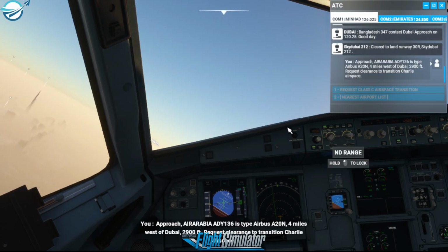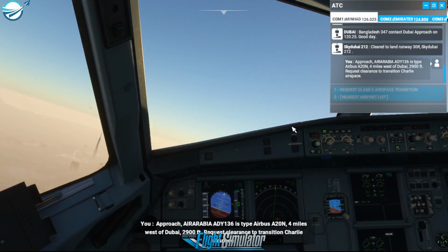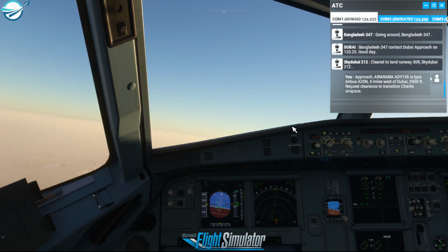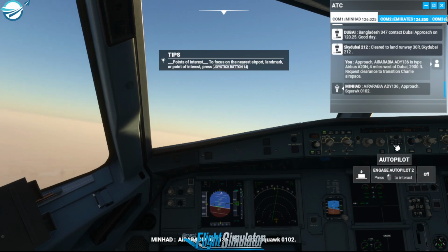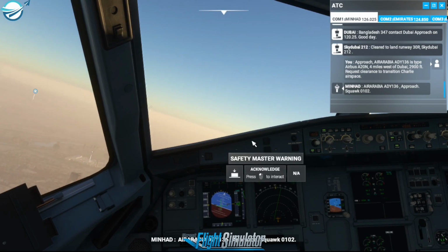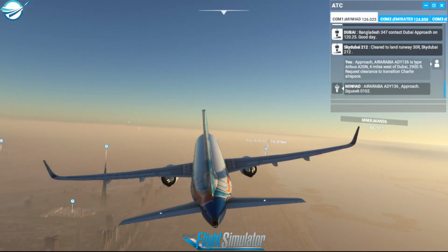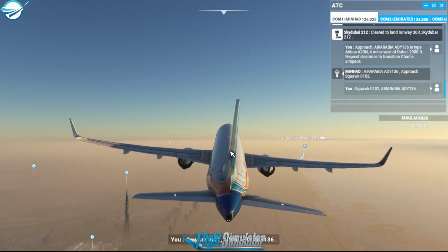Approach, Air Arabia Alpha Delta Yankee 136, type Airbus A320, 4 miles west of Dubai, 2,900 feet. Request clearance to transition to Arabia Charlie airspace. Arabia 2855, maintain 380. Squawk 0102. Air Arabia Alpha Delta Yankee 136.